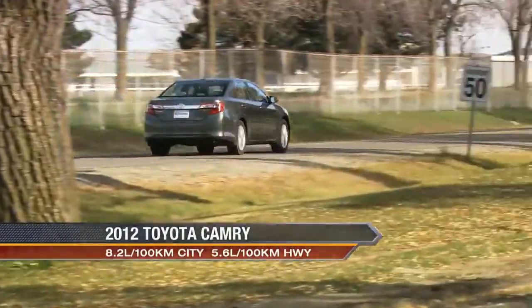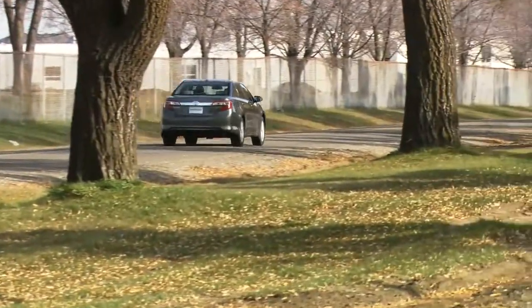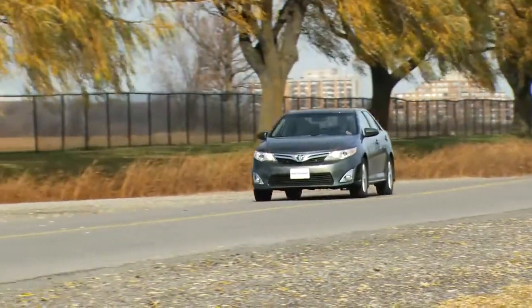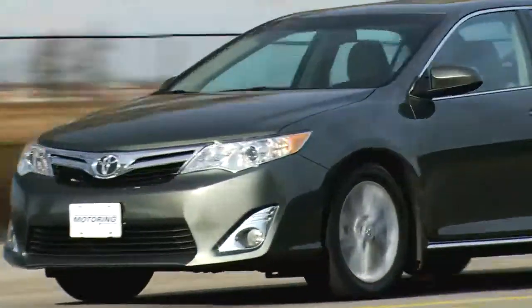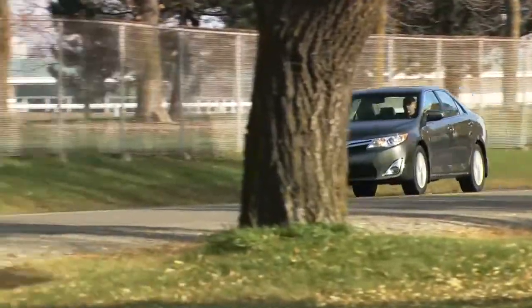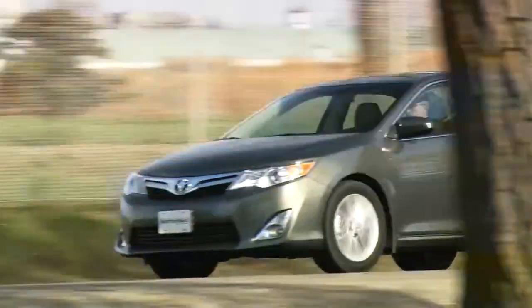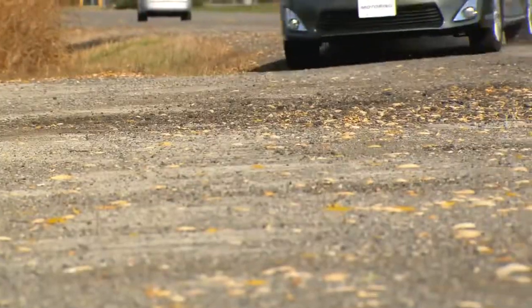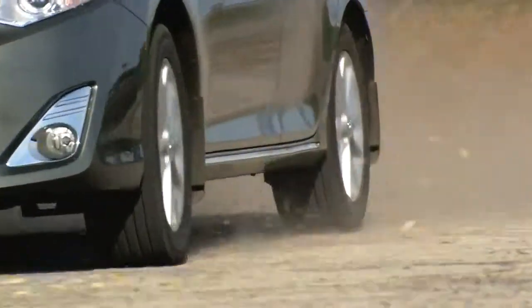Not outstanding numbers by any stretch, but enough to negotiate the cut and thrust of a morning commute and pass a slower car when the need arises. Loading the car up with passengers does blunt the edge a little, but not enough to worry. It does, however, make the up-level 268 horsepower V6 an important choice for anyone wanting more than acceptable.